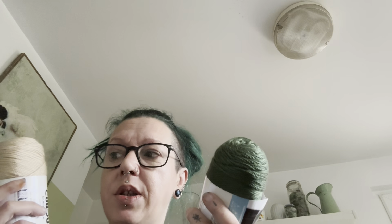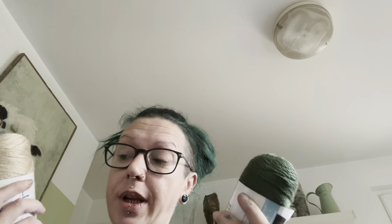But I did pay more for the green per hank than I did for the bone, because the bone I was able to buy in the triple packs and the green was single ones. So I think this blanket comes to about 90 quid, which still isn't bad for a blanket. And yes, it's acrylic, which means I can throw it in the washing machine.